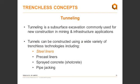So we're just going to talk about one type of trenchless operation first, and that's tunneling. Tunneling is subsurface excavation, and we see it commonly used for a lot of construction and mining and infrastructure. Tunnels can be constructed using a wide variety of trenchless technologies, and these range from steel liners, which I've highlighted because we're going to be talking about that in terms of what Armtec can supply.